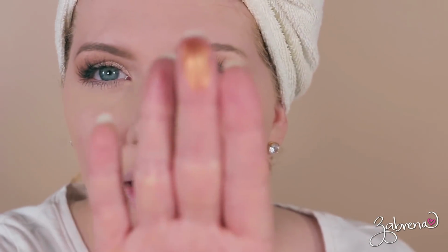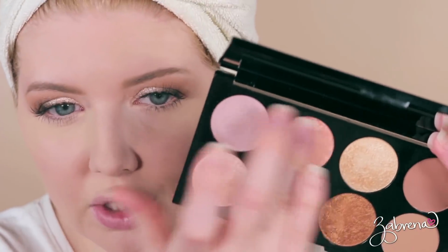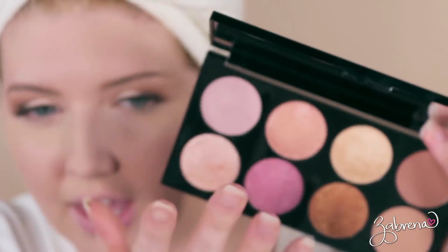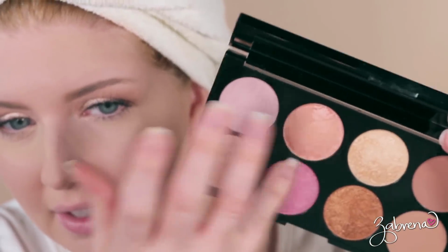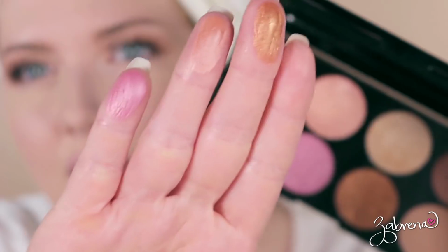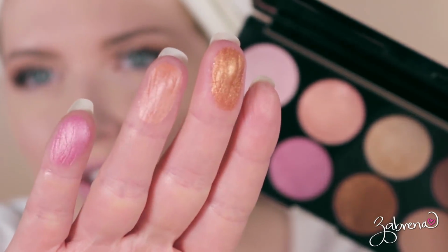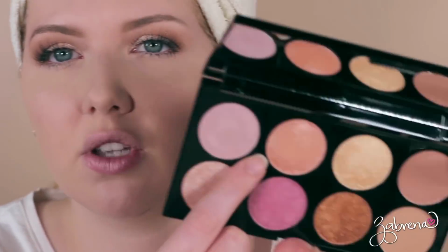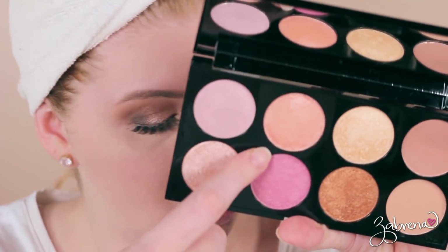Oh, let me see. I want to see. Oh my goodness, look at that. Let's swatch some other ones. This is the peach. Oh, I bet this one's pretty too. Woohoo! And what else? Oh, the pink. Love. Oh my goodness, look at that pigment. You know what? The peach is not too shimmery, so I'm going to use this one on my cheeks. Don't want it to compete too much with the highlighter palette that I'm getting ready to use next.